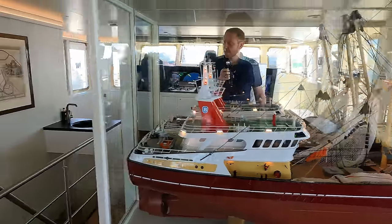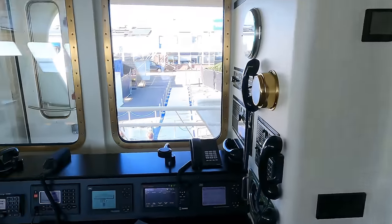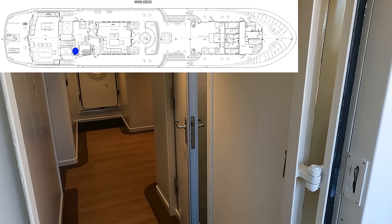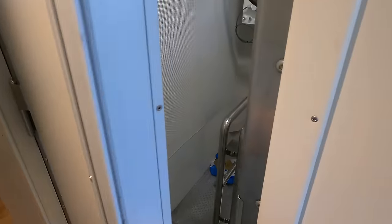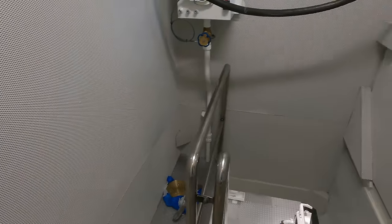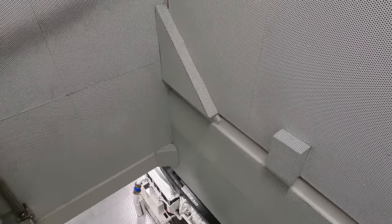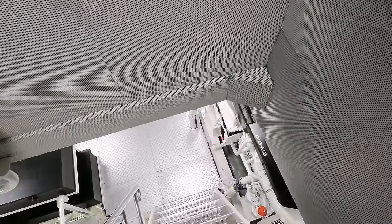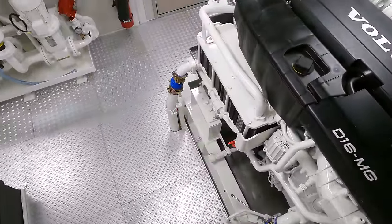And now let us head down into the engine room and find out more about the state-of-the-art propulsion system that moves this boat through the water. As we step into the engine room, we're entering the heart of this expedition yacht, a marvel of engineering and cutting-edge technology. At sea trials, the boat achieved a speed of 12 knots, but where Scintilla Maris really distinguishes herself is in her cruising capability.